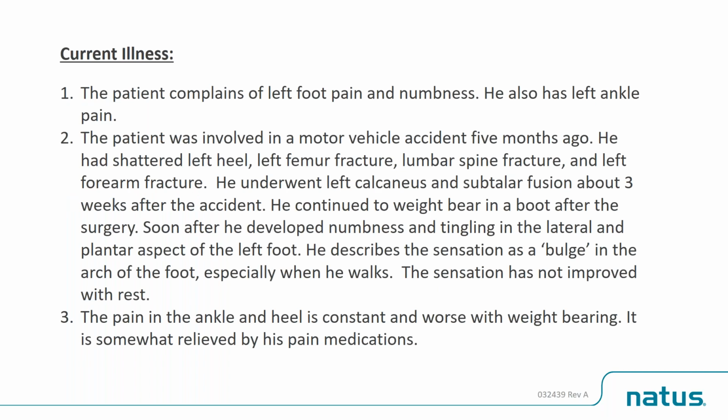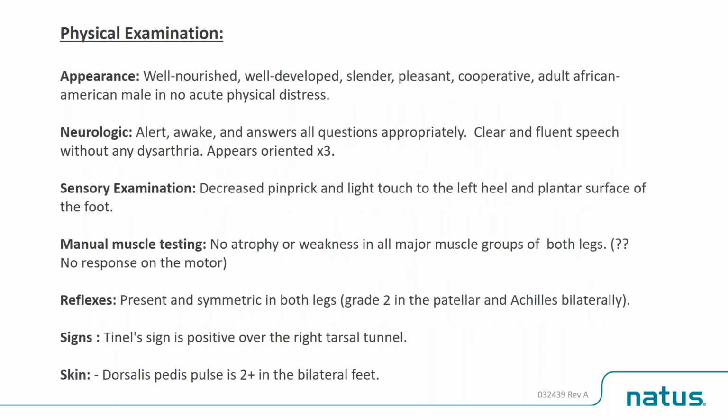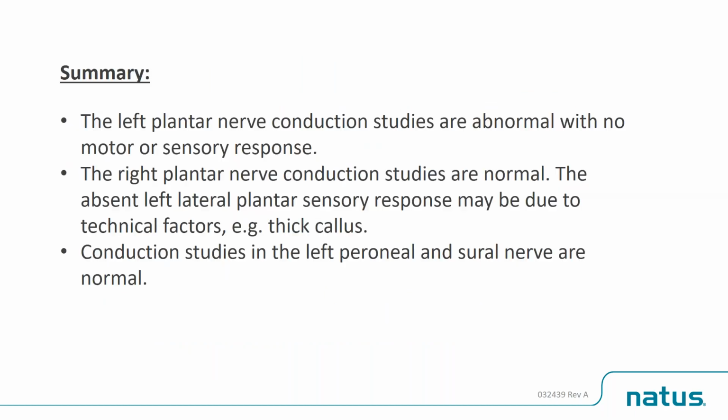So here we go. Foot pain, numbness, tingling, it's long. Yep, all that good stuff. There's a physical exam. I put it all in there for you. And of course, no response over the lateral plantar on the left side, but I did get a response on the right side. And again, no response over the medial either. And then yeah, the left side is non-responsive.